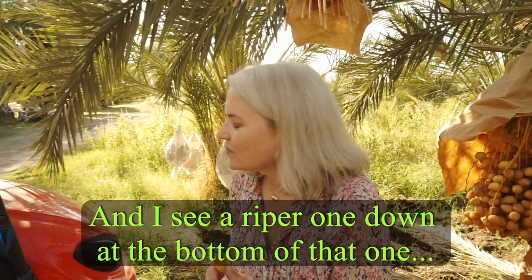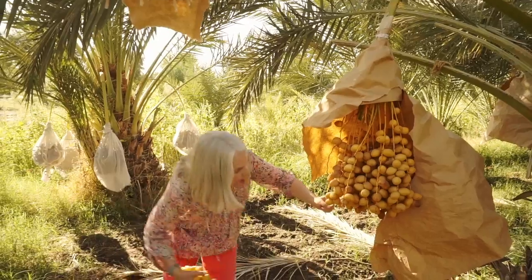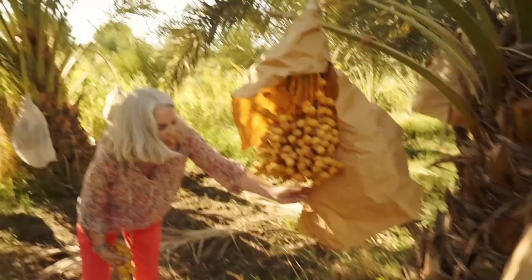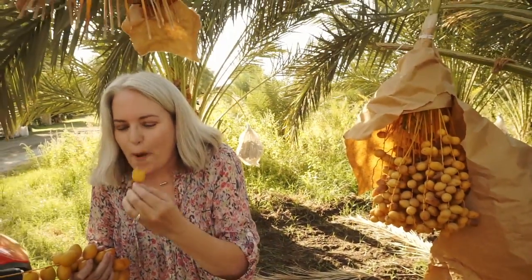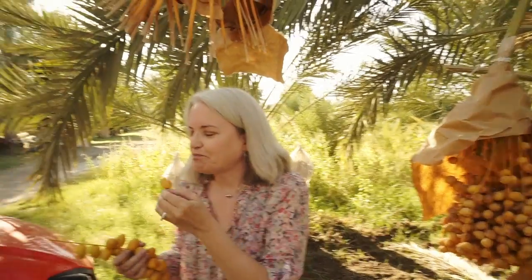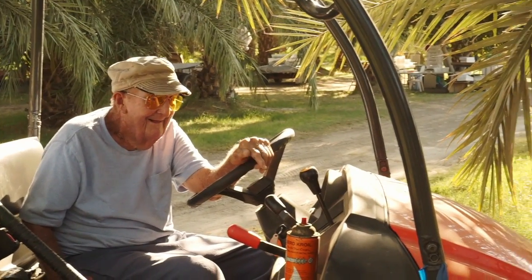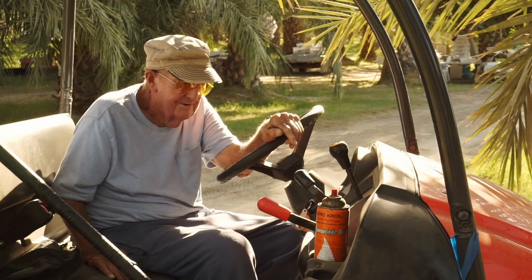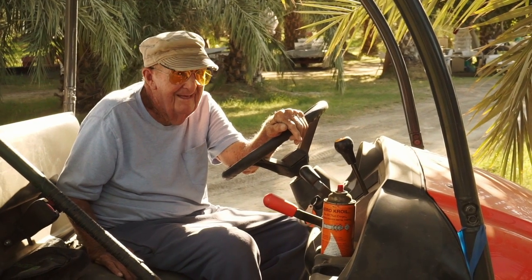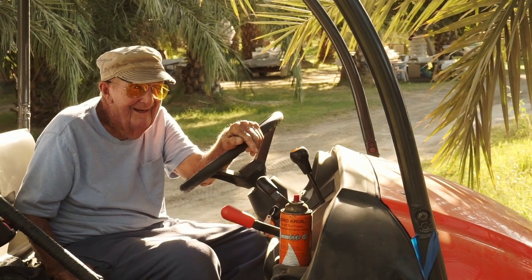That's really good too. And I see a riper one down at the bottom of that one. Right there? Oh, right there. I'll give that one to my husband. Okay. That's it. Wow. Yeah, I see what they're meaning. Creamy. It's creamy. And the seed just fell out of that before it even hit my lips. Wow. That's so different from a dried date from the supermarket. Absolutely. That's all I've ever tasted. I like these, but I like them ripe too.